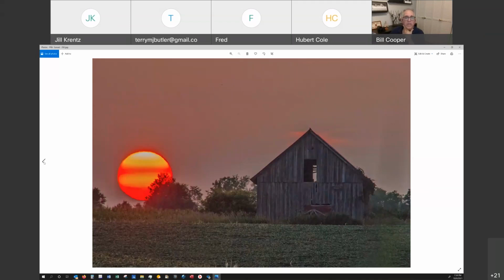This would be another image that I would invite membership, if you're willing to take a try, to make some suggestions about how the maker might go back and reshoot this, or how might you have approached this if you were there?